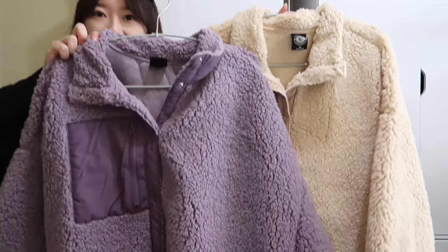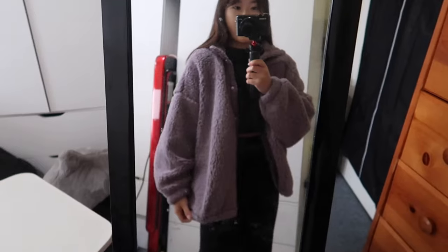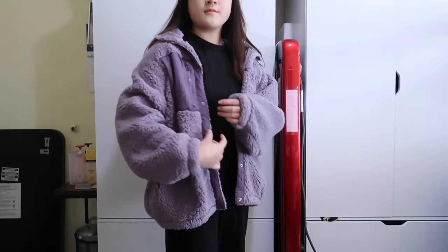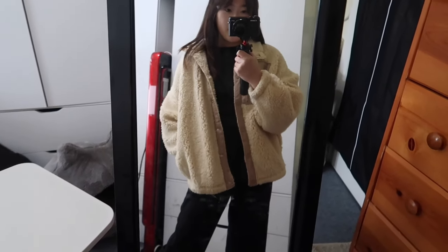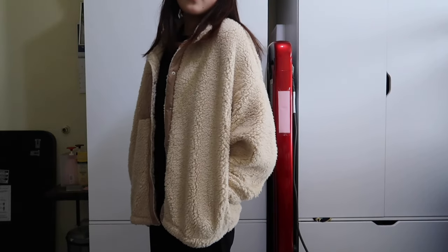First items on the list are the Sherpa jackets. These are very nice and cozy looking. I think there are four colors or something, but I ended up picking the purple and this, I think, was the off-white color. It's a really nice cozy jacket for the winter and I love it so much.